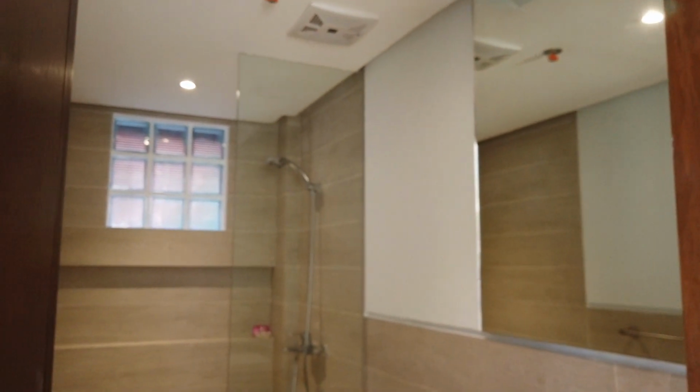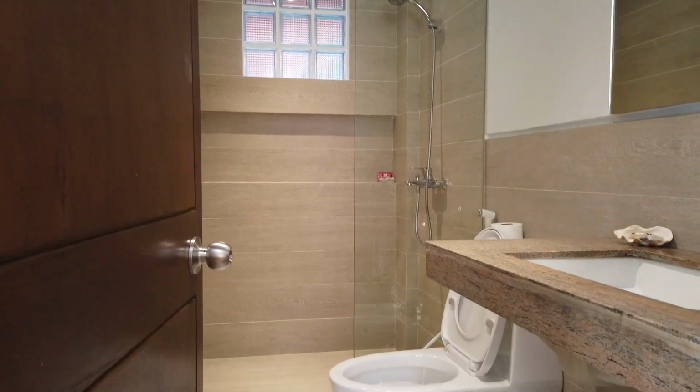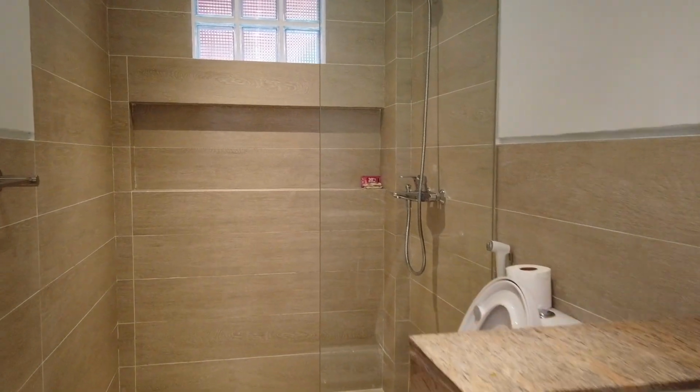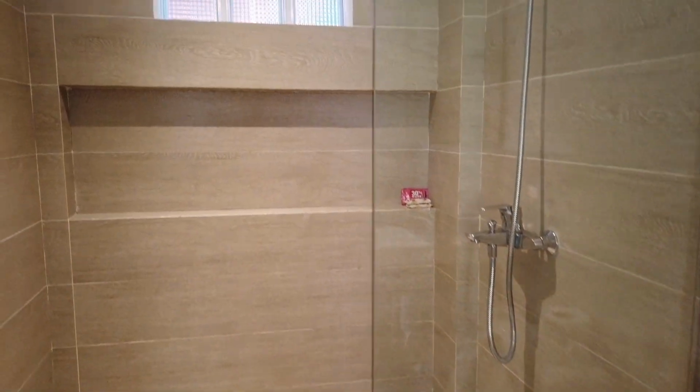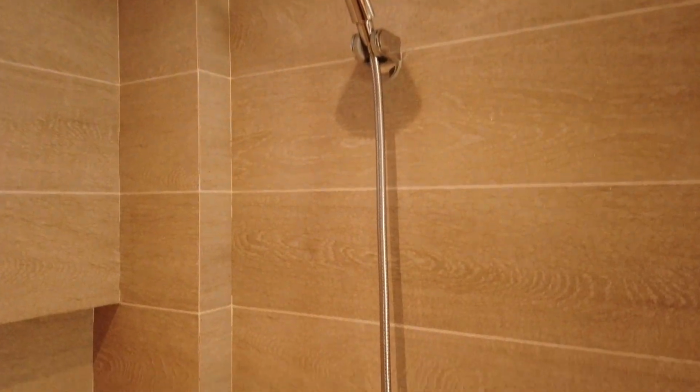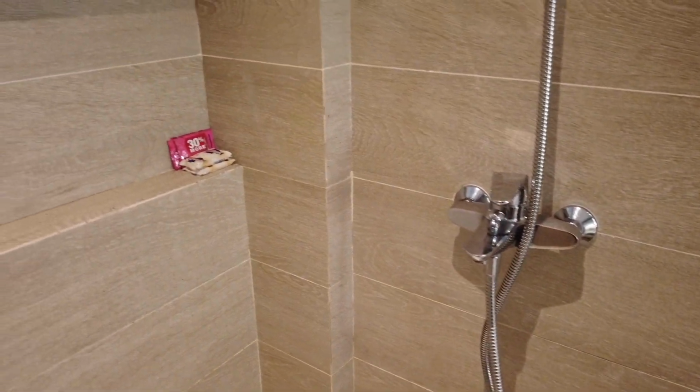Okay, so let's now check out the toilet and bath here in our room. It's very clean. The toilet and bath comes with hot and cold shower. And it also comes with basic toiletries such as soap and shampoo.